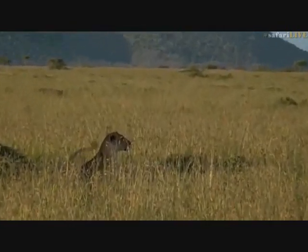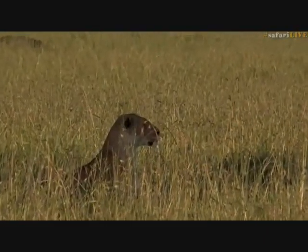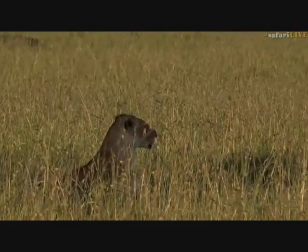Now today is actually a very hot day in the Mara. There's been none of that afternoon rain we've had.